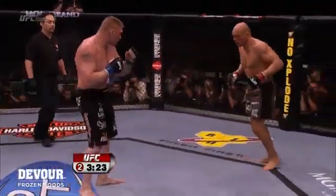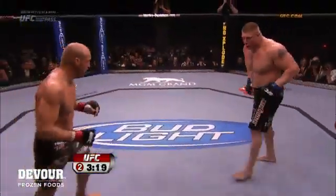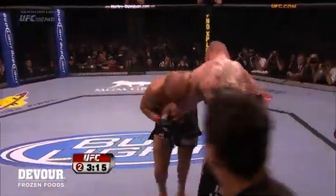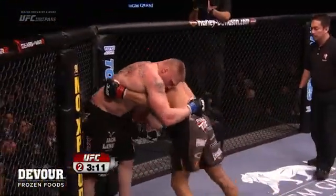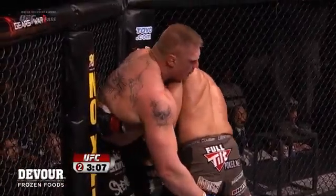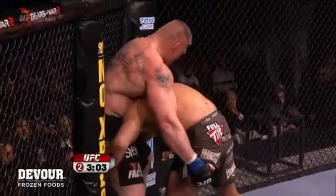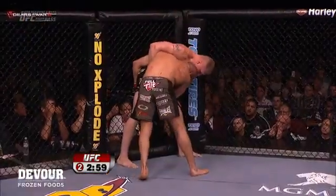Again they connect. That cut right above the right eye of Brock Lesnar. He wipes away the blood. That could affect his vision. Brock with a big shot. Randy stuffs it. Randy's going to push him back up against the fence, try to wear him down a little more. Brock's doing a good job of pacing himself.